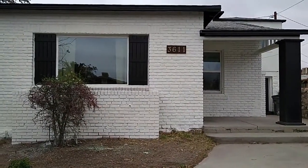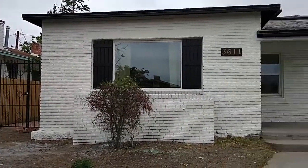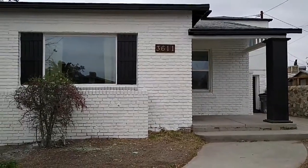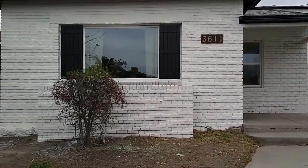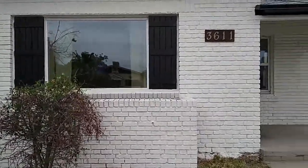Welcome back to 3611 Clifton Avenue in El Paso, Texas. The house has been renovated and it still has its original character, but lots of modern new touches, and it's just beautiful. Let's go inside and take a look.